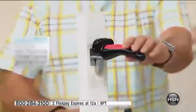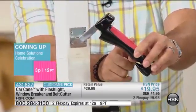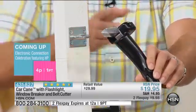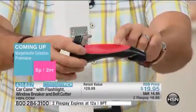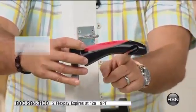Now, when you look at this, I'm going to pull this guy out right here. This is all forged steel. It's aluminum. We call this the beak, and it goes down halfway into the handle right here. You notice the shape of that. It comes to a point. You can also use this to break the windows on the car should you, God forbid, get into an accident. Nice, soft handle right here with a non-skid surface, so once you grip on this, your hand's not going to slide off. There's a seatbelt cutter built into it right here.